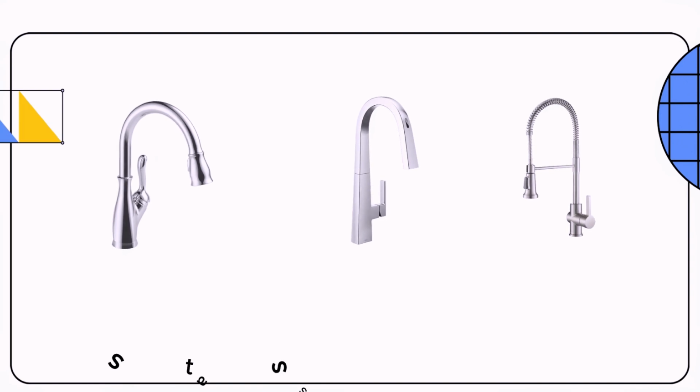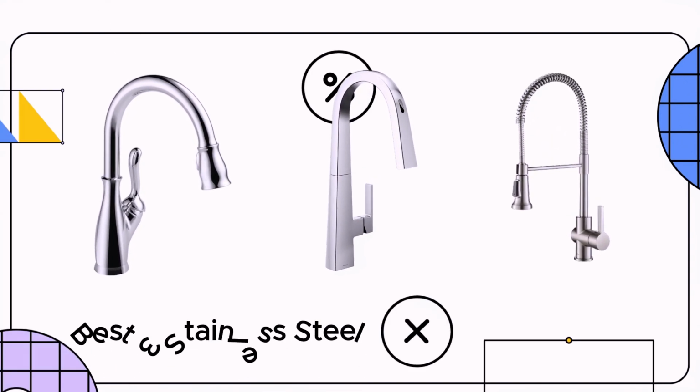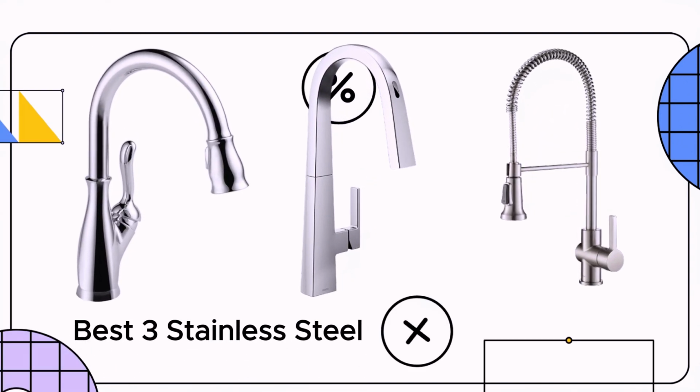And there you have it, our ranking of the best 3 stainless steel pull-down kitchen faucets. Whether you're aiming for a modern, minimalist, or classic vibe in your kitchen, the best 3 stainless steel pull-down kitchen faucets have you covered.